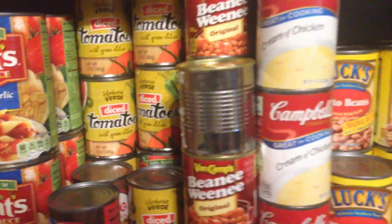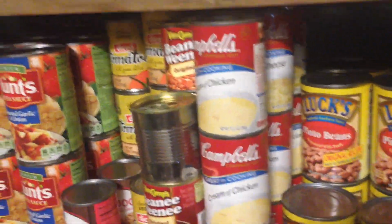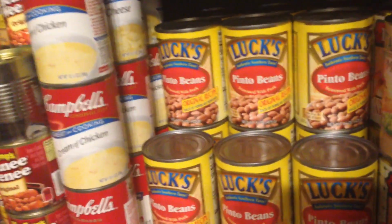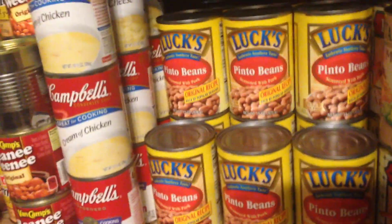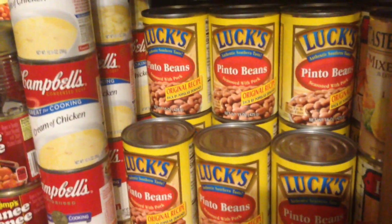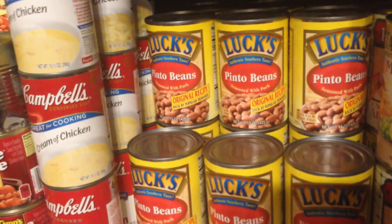Beanie weenies. This is some soups, some cream of chicken, cream of mushroom, stuff like that I usually bake with. I have some canned pinto beans, store-bought. I usually home can those. Like I said before, I have about 30 pounds up here that I need to can. But I got a really good sale on these, so I got a few cans.